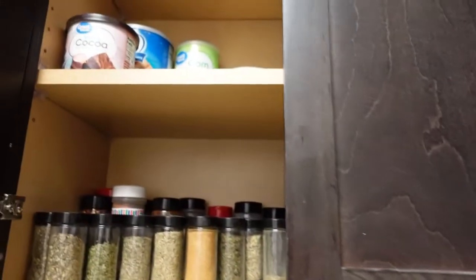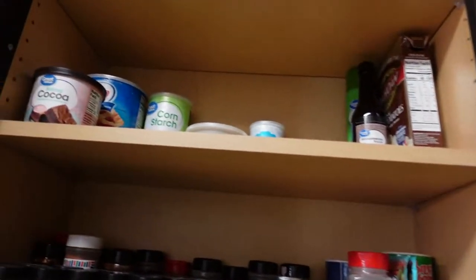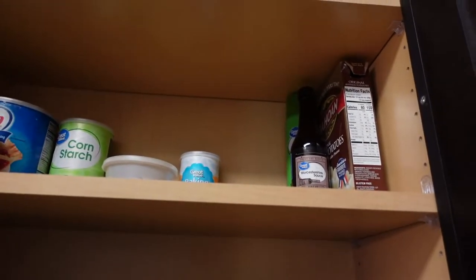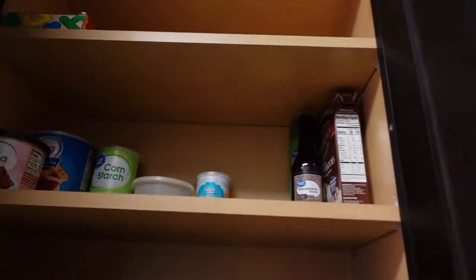Oh, and I was going to mention, I think I might get some kind of organizing basket to put these in, so it's easy to pull out, but I haven't decided yet. I'll see what I can find.